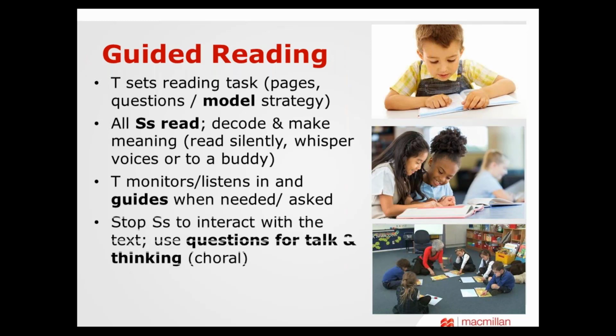If they do need me, I might prompt them and ask questions and scaffold and ask them to go back, sound out the letter. Or I might say, go back, because the answer you just gave me is not sure. Go back to the words. What words make you say da da da da? So this is where you can see your misconceptions as well.